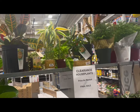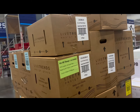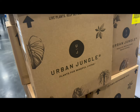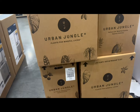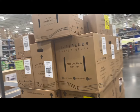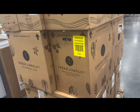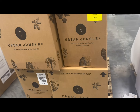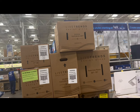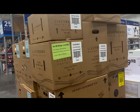We are in the middle of the winter season in the month of January. Look at all these boxes, cardboard boxes, huge stack. Each box is filled with beautiful, fresh house plants. Even in the month of January, Lowe's is getting all these brand new exotic tropical house plants. I can't wait till they unbox these so I can give you guys Lowe's house plant full inventory tour. So stay tuned for that tour coming very, very soon, guys.